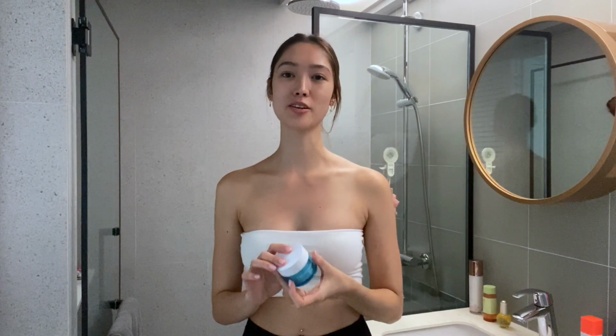Okay, next I'm gonna go in with a moisturizer. You have to have a moisturizer, even if you have oily skin. The reason why your skin might be oily is because it's actually dry, so your skin is overproducing oil to kind of combat that dryness. So I used to have super oily skin, and I only ever used the lightest moisturizers, but since I started switching to heavier moisturizers that really hydrate and moisturize my skin, it became way less oily.